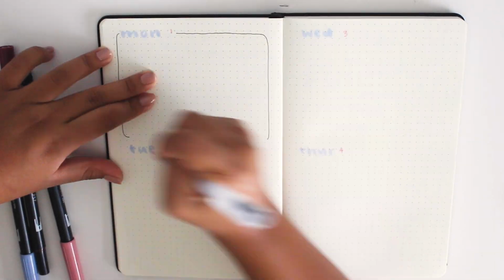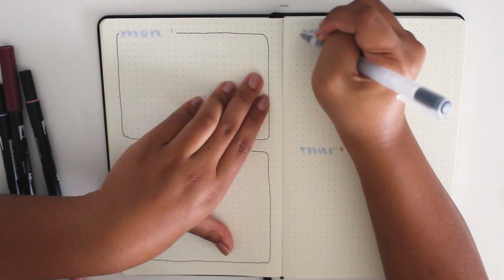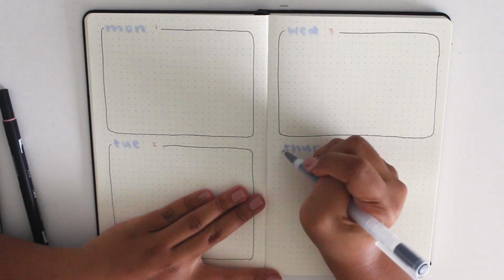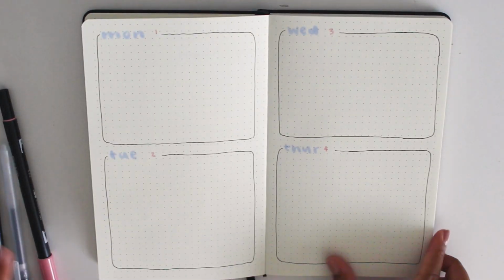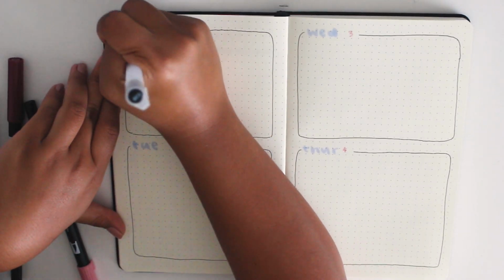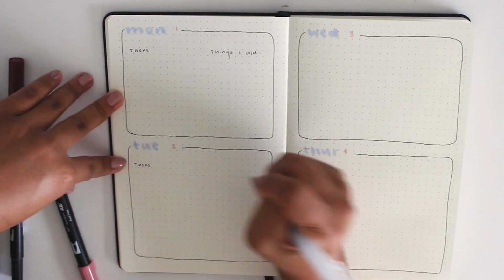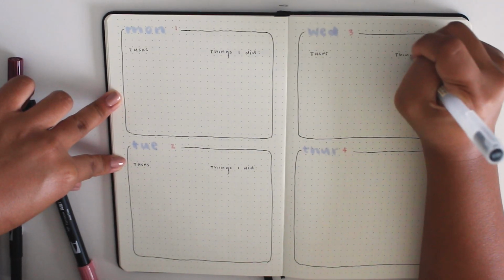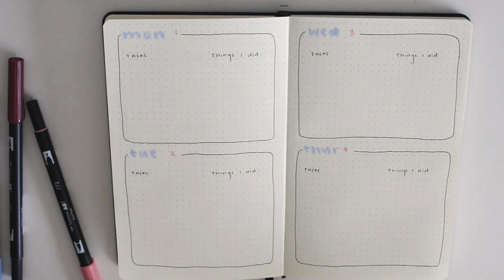I wrote out Monday, Tuesday, Wednesday, Thursday with my blue brush pen, and then wrote out the actual date number with the marker pen side of the pink brush pen. And then I did these little curved boxes again just to keep it a bit more organized. And then within each box, I divide it into 2 categories. On the left side, it says tasks, and this is basically my to-do list for the day. I try to write it in order of when I'm going to accomplish these things, but for the most part, I don't really schedule out my day hour by hour, which I know some bullet journalers do.